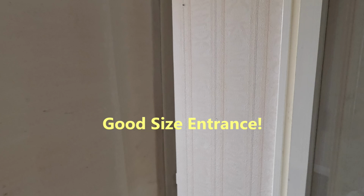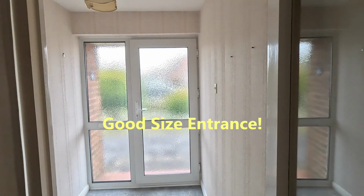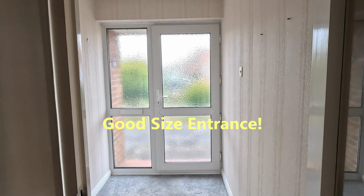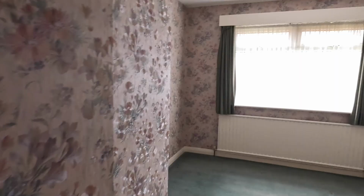Really good size entrance, really pleased with this. It's nice, bright. There is a potential to knock a wall through if we wanted to put the bedroom bigger, or maybe put the front room in there, the living room.